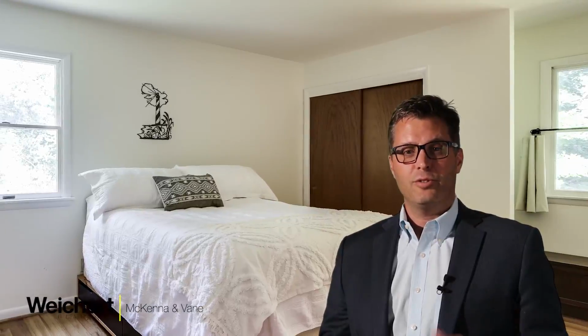Lastly, this property features four bedrooms, an abundant size basement area, with a fourth bedroom on the lower level to boot. This property also features a two-car attached garage and is abundantly priced just under $420,000.